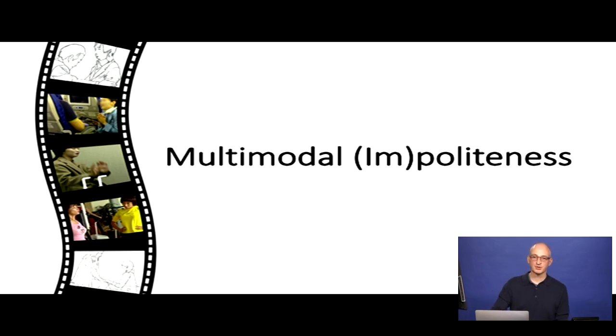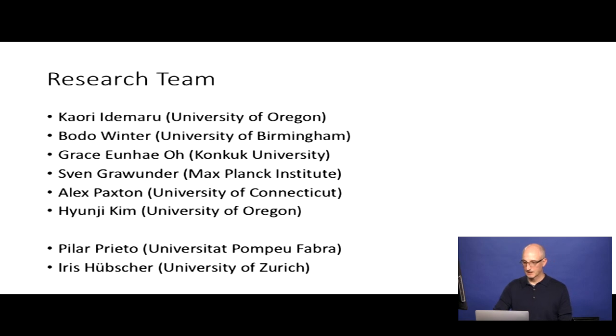Let's move then to look at how prosodic and gestural means are used to index politeness-related meanings. And I'm going to be talking about my own research here in a little bit more detail, focusing on the kind of methodologies that I have been using.